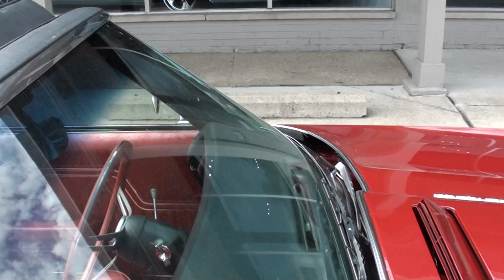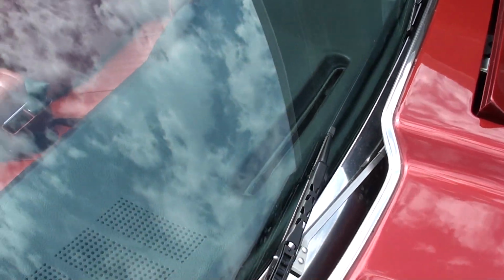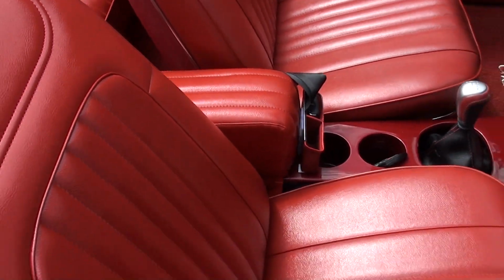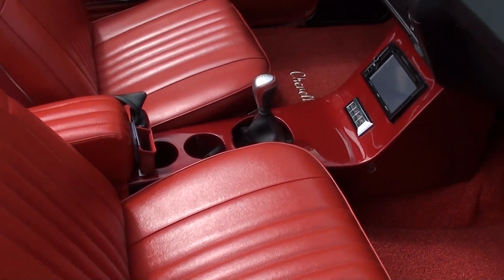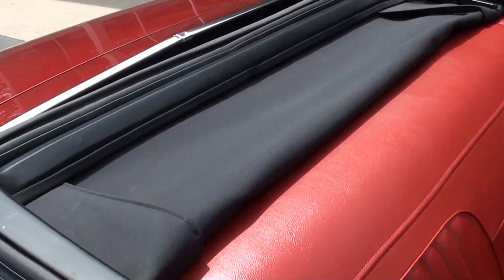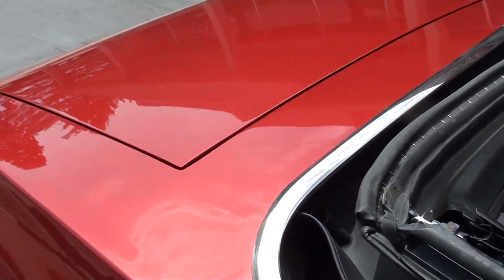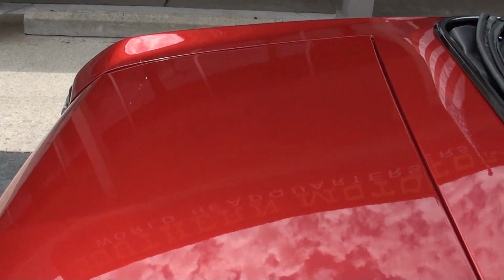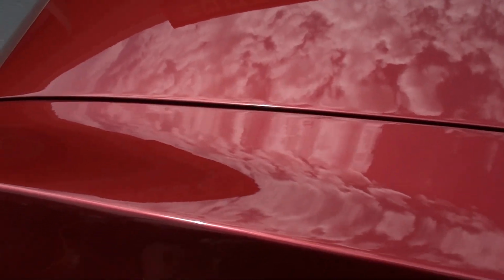Yeah, you can see that pollen. It's crazy. The wind's blowing, so it's just pollen everywhere. Buckets, custom console. It's got a custom sound system in it. We'll kind of show you that. New black convertible top. He did give us a new power top motor for it. This one's working a little slow, so we're going to have to replace that.